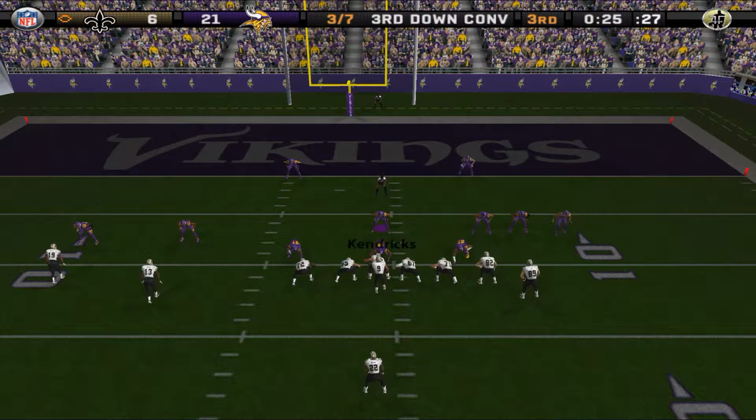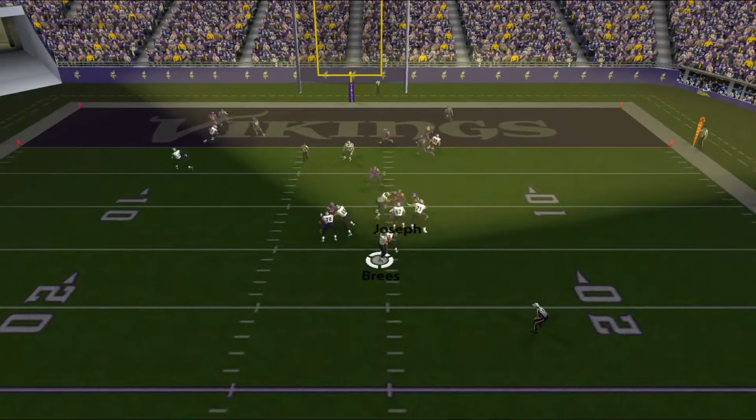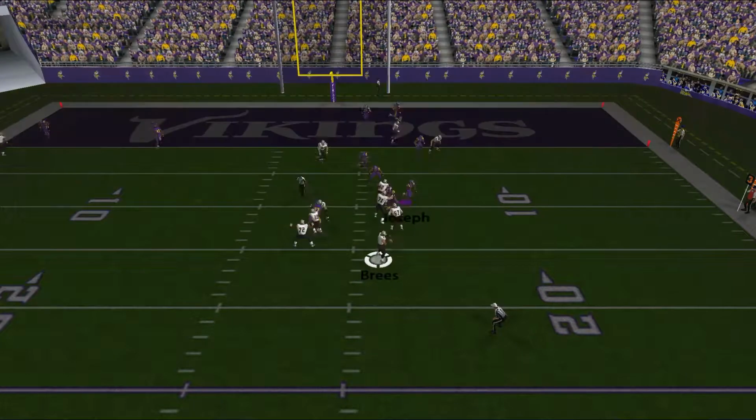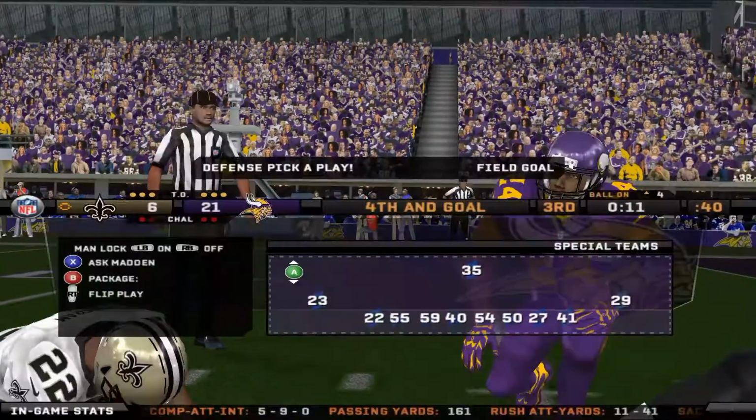The Vikings come out with one linebacker and several defensive backs. Looks up, throwing, and the catch is made. Number 97 comes up to make the play.